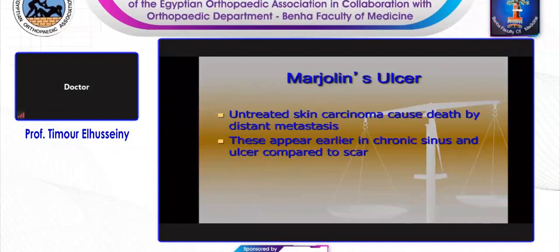This appears earlier in chronic sinuses and in ulcers compared to scars. We know that the neuropathic foot can sometimes present with problematic chronic scars, or with ulcers or sinuses. The sinus and the ulcer group shows more transformation to Marjolin ulcer as compared to the scar group.